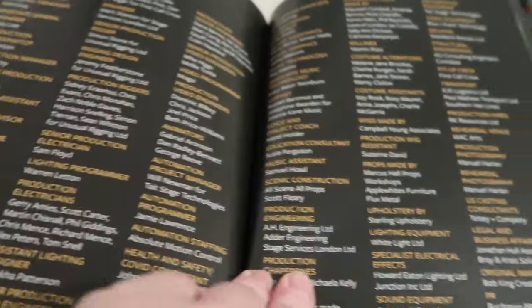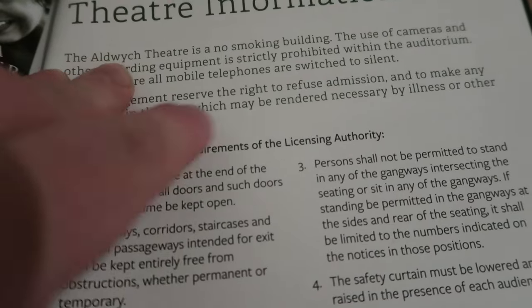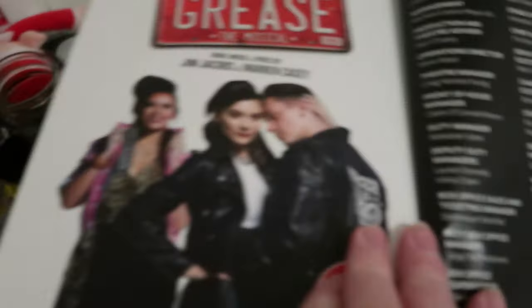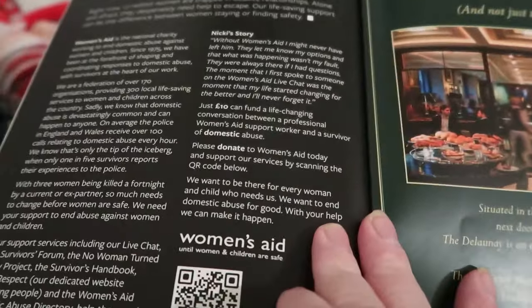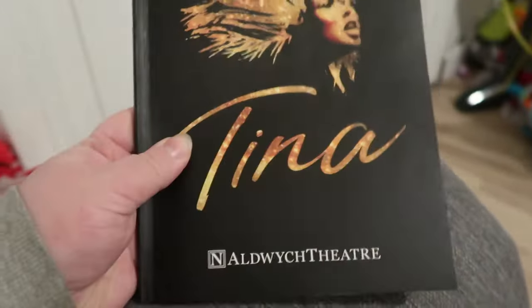You've got your production credits. And then this shows you some of the merch that they do. And then some theatre information. And then restoring our theatre. So some information on the restoration work that's gone on at the Aldwych Theatre. Got an advert there for Grease. And then you've got Meet the Team. And then it's got this thing about every woman should be safe from abuse. And then an advert there. And that is the programme.